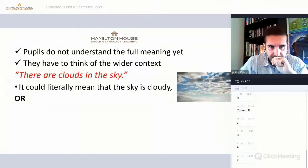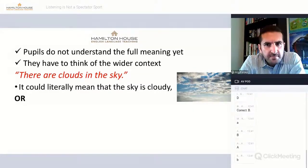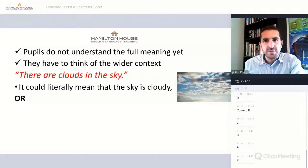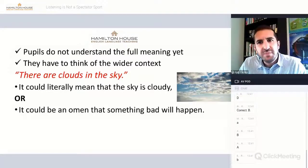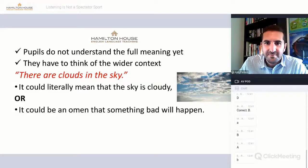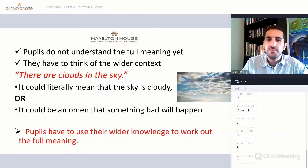For example, let's go back to the example of there are clouds in the sky that we saw before. So you hear this phrase, there are clouds in the sky. It could literally mean that the sky is cloudy, or, and I'm going to the next slide, it could be an omen that something bad will happen. Like, for example, the speaker in an audio might say, uh-oh, my wife is coming back and I haven't done the washing up. There are clouds in the sky. Look like something bad will happen, or I will be in trouble soon. So pupils have to use their wider knowledge to work out the full meaning.